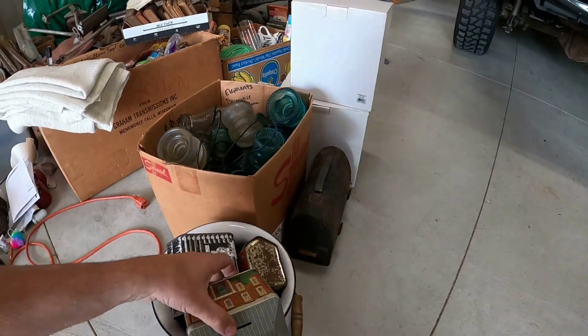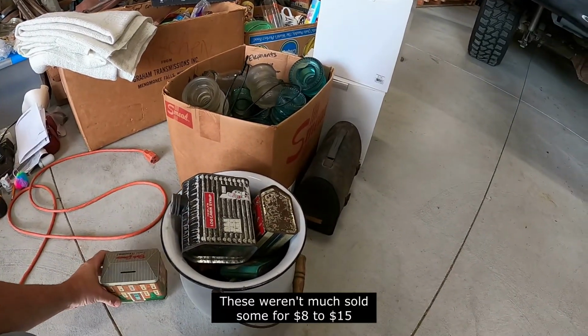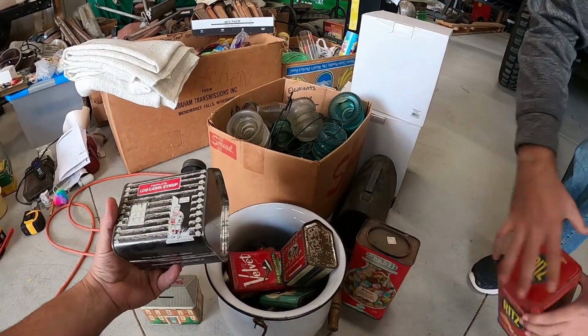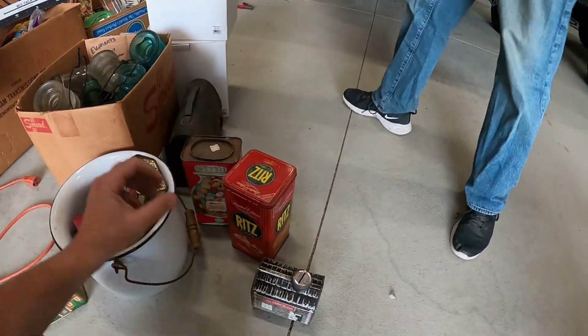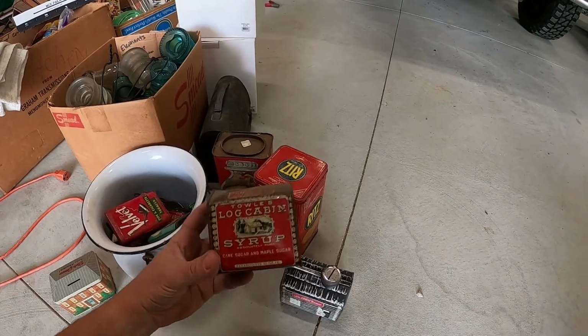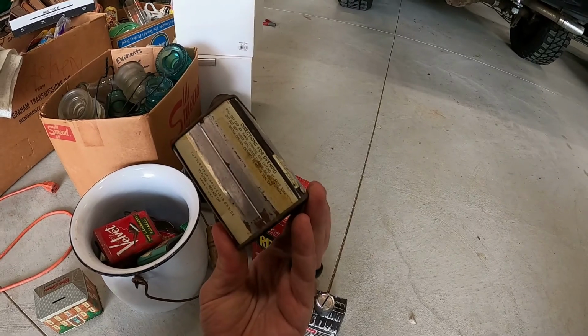Then I bought these for $1. This is a little Bob Evans bank. I paid a little bit for these. All these, these four here were $9. I really like this. I know it's in a little bad shape, but I'm pretty positive I can get more than $9 for this.